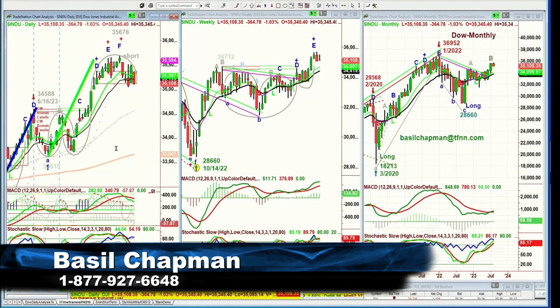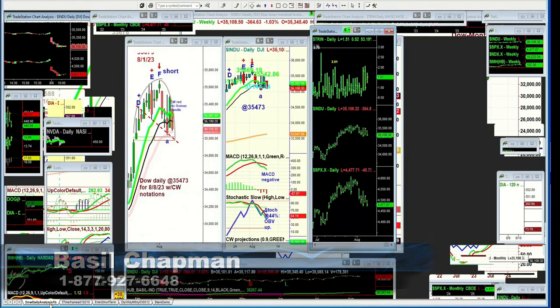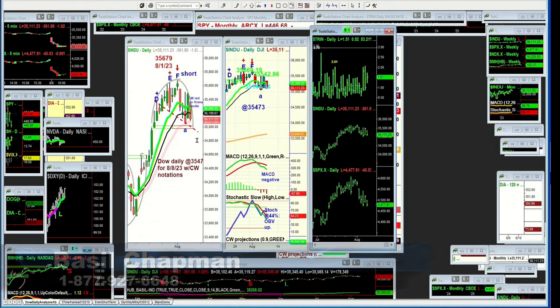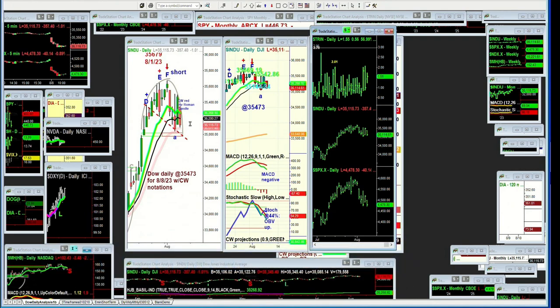Should I show it over here? Yes, I'll show it over here. Yeah, there was a Chapman wave, red, inverted Roman candle yesterday.